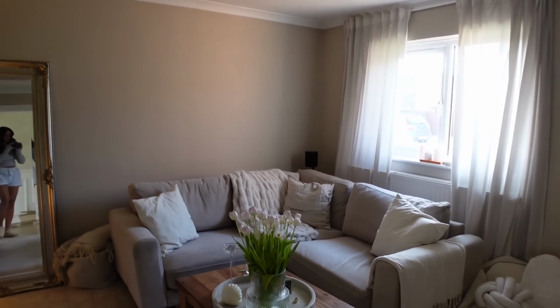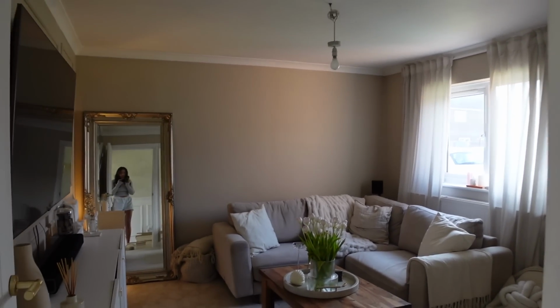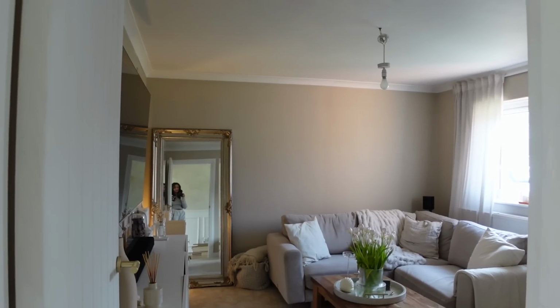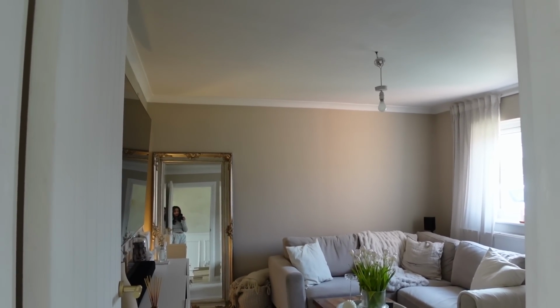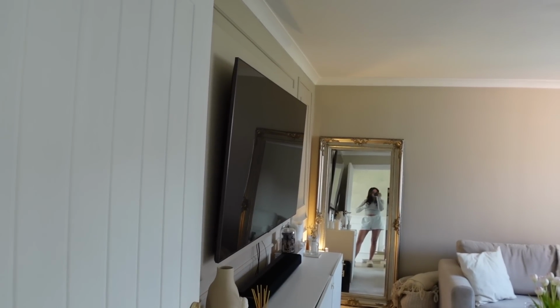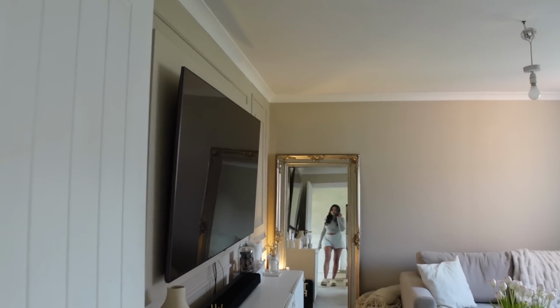But that is how the lounge is looking as an overview. The colour on the walls here is another Rust-Oleum paint. I believe this is Hessian actually. I think the one upstairs was Long Sands, and then this one's Hessian. It's a lot warmer, but I really love how it's come together. So that is the lounge.